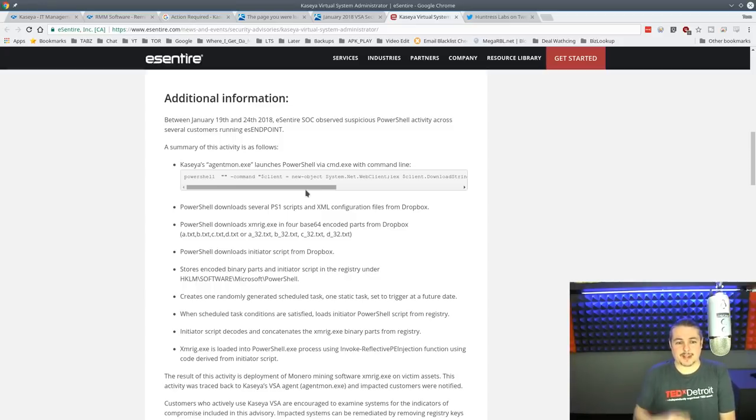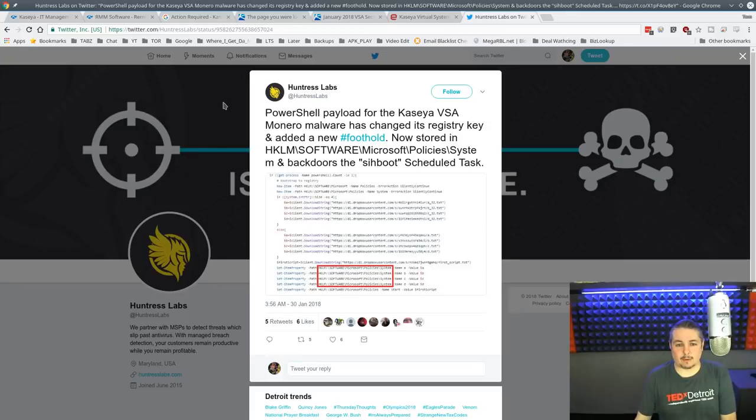And the PowerShell script was downloading from Dropbox. And we know that from Huntress Labs over here. PowerShell payload for Kaseya VSA Monero malware changes registry keys and added their new storage release, and so on.